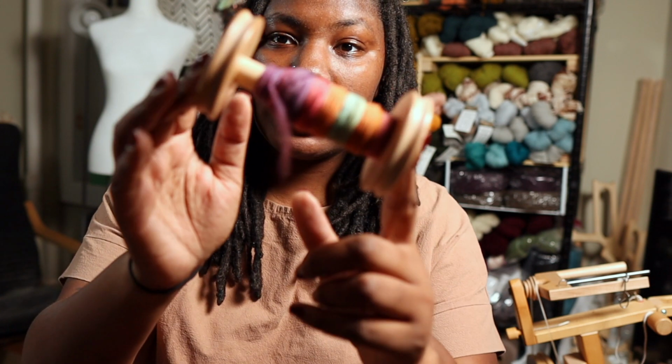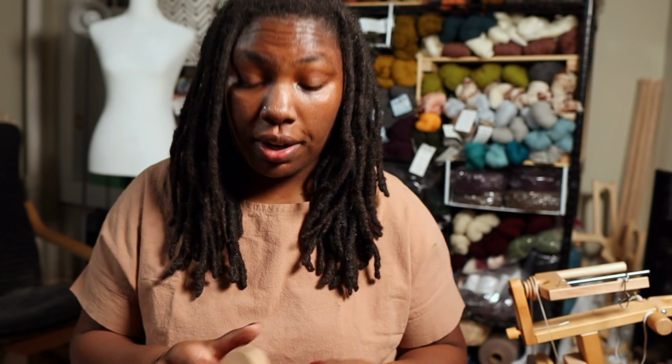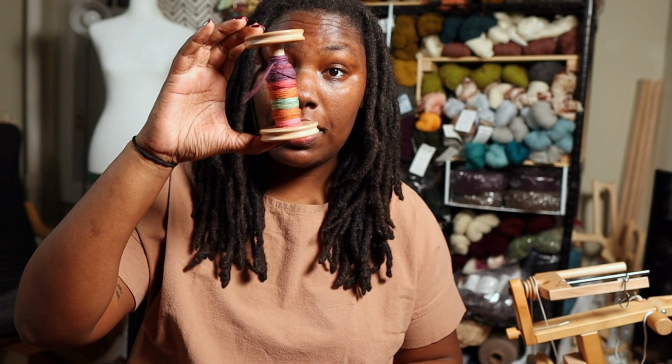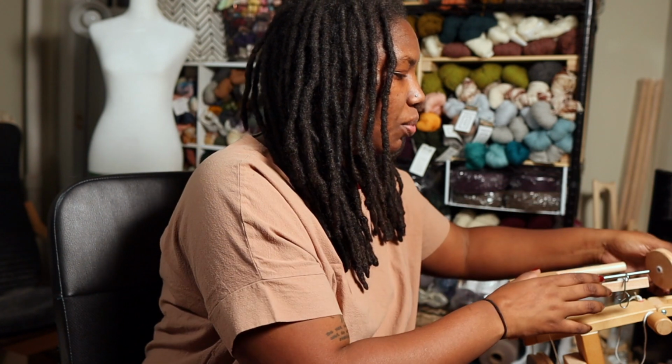So anyways, this is what day 3 looked like. And it was the Targi. And also we're working with tiny Lendrum bobbins today. So we're going to pop this onto my Lendrum and we're going to get to work.